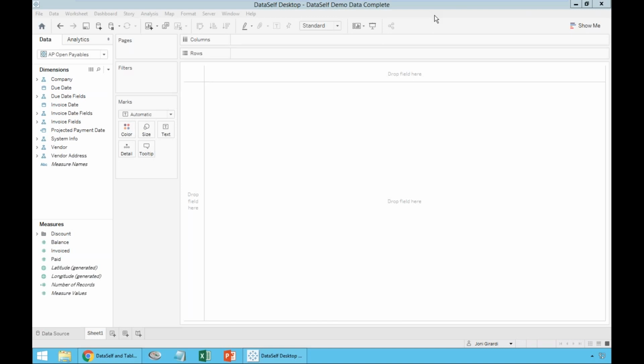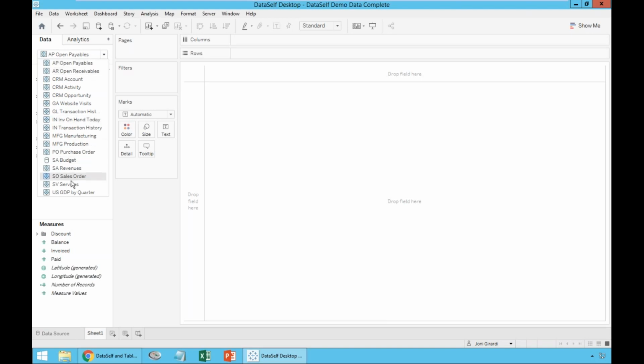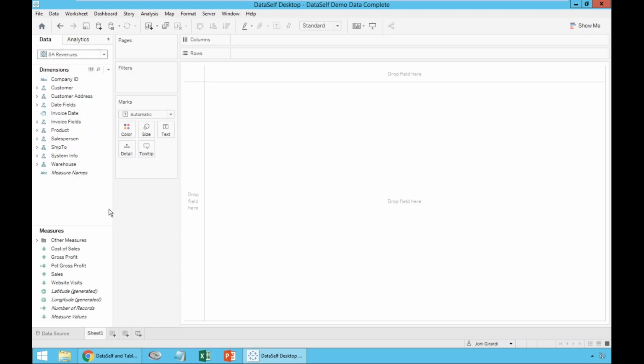When he came here to build this dashboard, the first thing he needs to do is decide which connector or data source is going to be building these reports. Here I'm going to show the data sources we have available out of the box: AR, CRM information, Google Analytics data, GL, inventory, manufacturing, purchasing, budgeting, revenue, sales order, US GDP data. He just picks and chooses. In this case, he chose revenues, and now building reports and dashboards becomes a drag and drop kind of functionality, very easy to do.